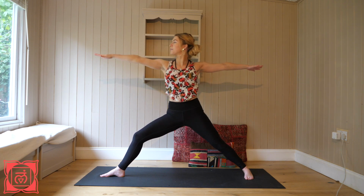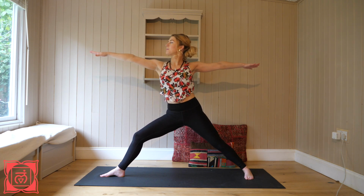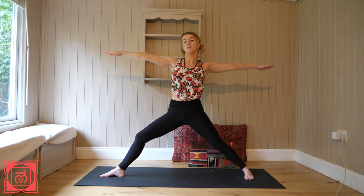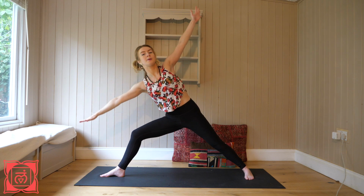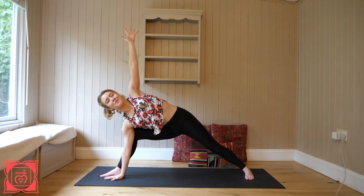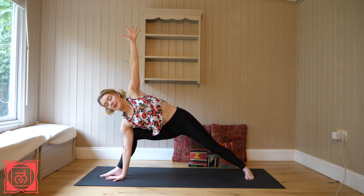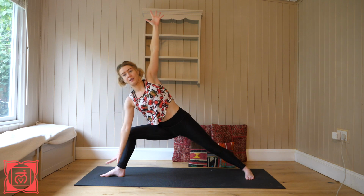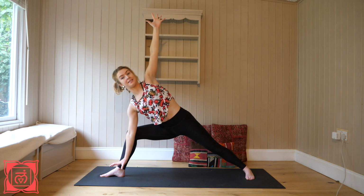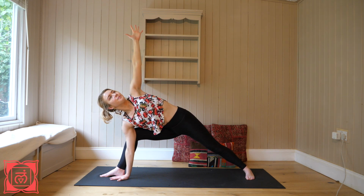Syncing up with your breath. Shoulders are relaxed. On your next inhale and reach forward, we cartwheel the arms all the way down. Deepen that angle in your front leg. We're coming to touch the earth. If this is too much of a stretch for you, then finding a block just to elongate the arms here if that depth isn't available to you.